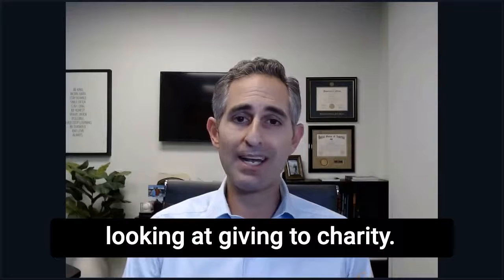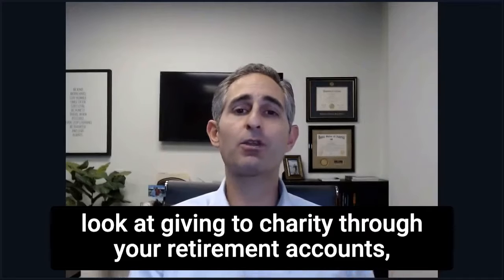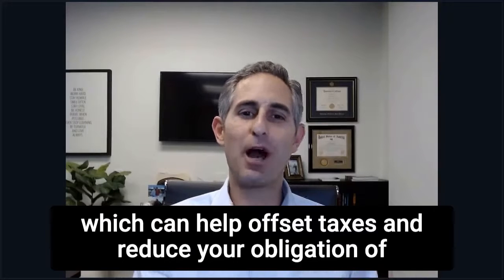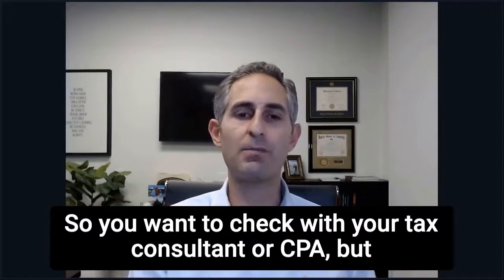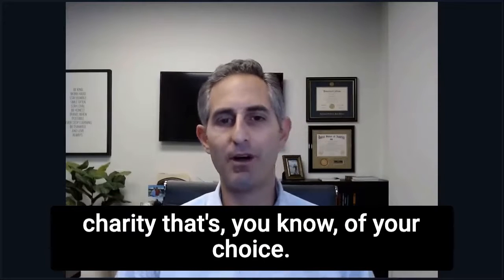Looking at giving to charity, if you are at the stage where you're over age 72, you can look at giving to charity through your retirement accounts, which can help offset taxes and reduce your obligation of your required minimum distribution. So you want to check with your tax consultant or CPA, but that is a great way to mitigate taxes and also help out a charity that's of your choice.